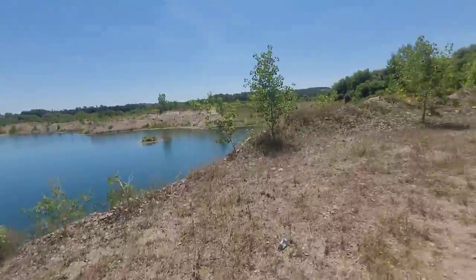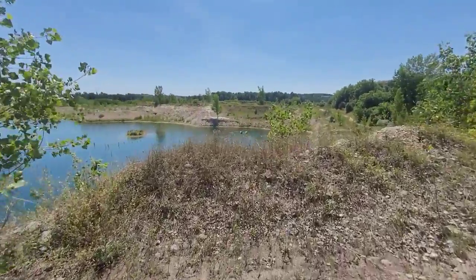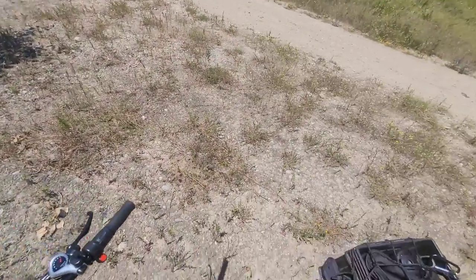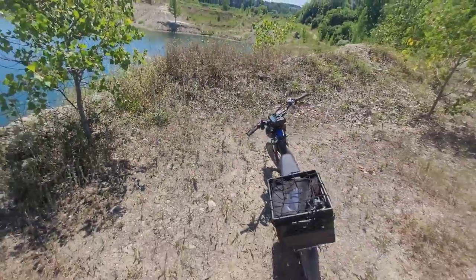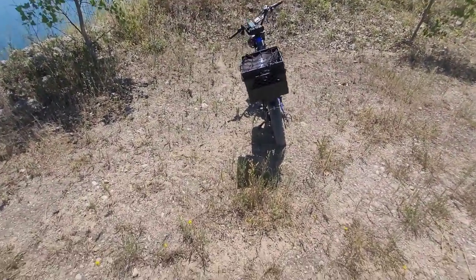Oh! Sunken stuff! My favorite! Look at that! Dude, I love metal stuff in water. It looks awesome. Don't fall over. Look at this, look at this. Check out this ride video. Let's just do this. Check out this.